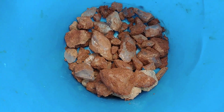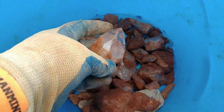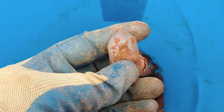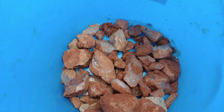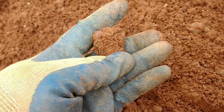So this is my haul so far. Most of it's pretty junky, but there's some pretty decent points in here. This one here is pretty milky, but still, I got some that are halfway decent. Half of those I just want to keep just to see what they're going to look like after I clean them up some.